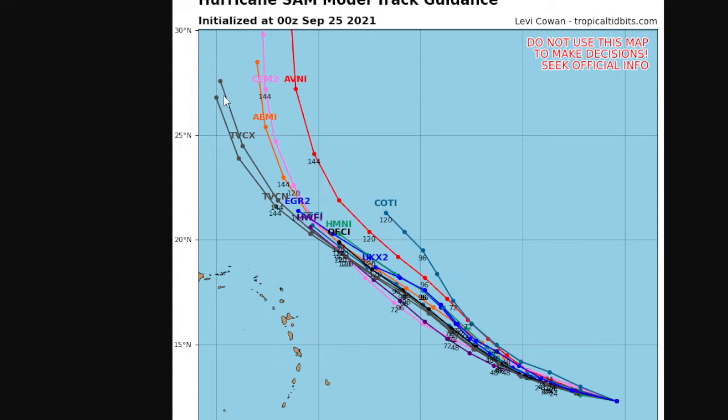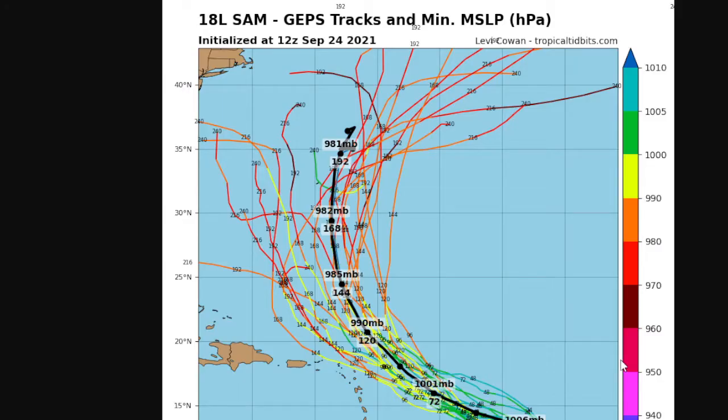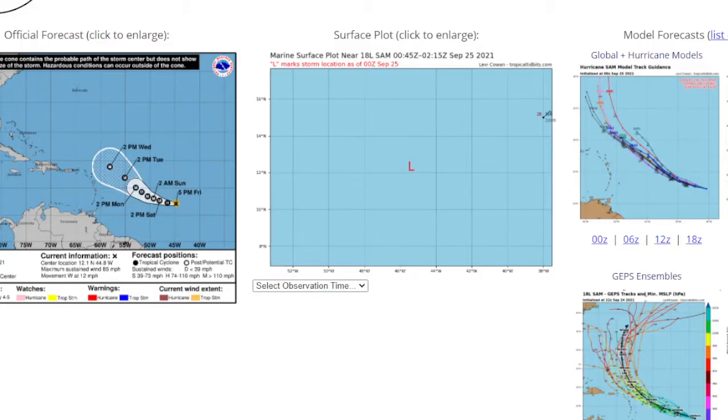And there's a big spread into where this is. So there's just a lot of uncertainty. Look at these ensembles. Some of them take them and hook it to the left. Some of them take it out. Some of them don't. These are the GEPS ensembles.